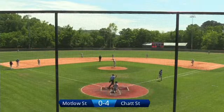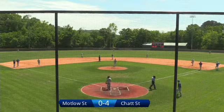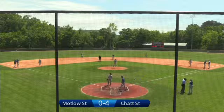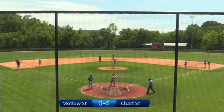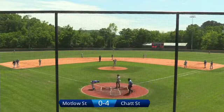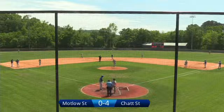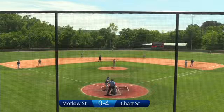And they decide to intentionally walk Devin McCarron. Probably a good idea with the way he's been swinging the bat lately. But now that brings up the designated hitter, number 24, Carter Hansen. Carter Hansen able to produce a lot of runs for the Chat State Tigers in these situations. He probably has a lot of confidence in himself right now with 1 out, bases loaded, as Caleb West goes from the windup.